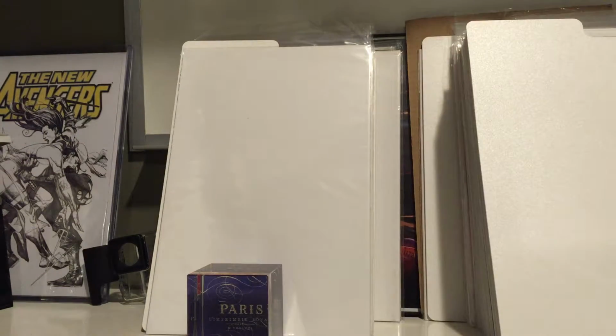Now, I did pick up some other books, but they were mostly, I believe I picked up Snot Girl number one. Let's see, what else did I pick up? I think I picked up a couple of blank covers just to see if I do decide to get things commissioned. I think I picked up a Darth Vader number one. And I was pretty happy with that store.